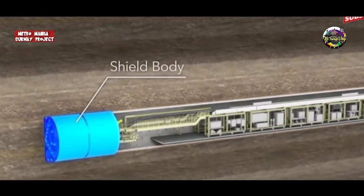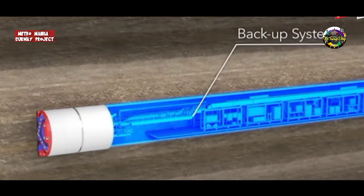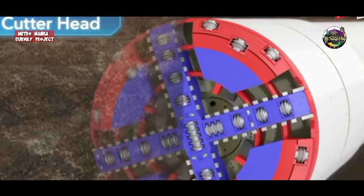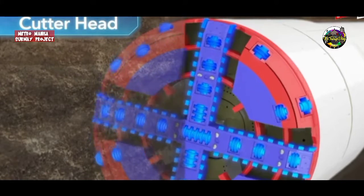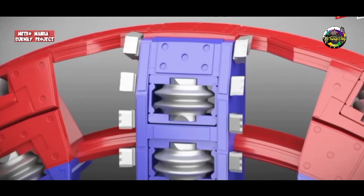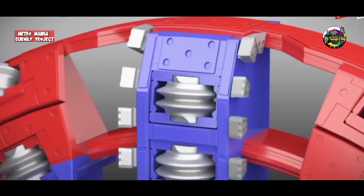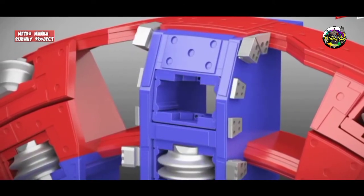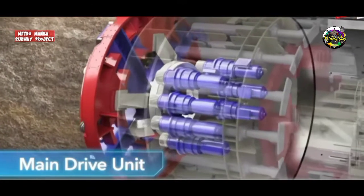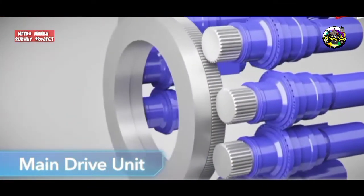TBMs, such as EPB machines, are composed of a shield body, which performs tunnel excavation, and a backup system, which carries the equipment necessary for this excavation. The cutter head rotates, excavating the soil in front of the TBM. The cutter head is equipped with disc cutters and scraper bits. These can be replaced when they become worn down. The bearing is rotated by the cutter motors, turning the cutter head at the front of the TBM.